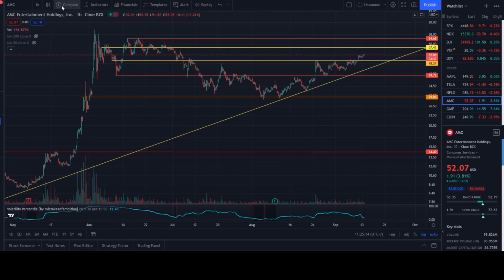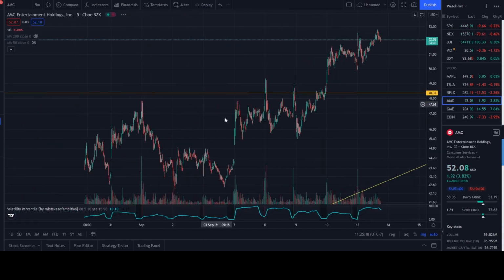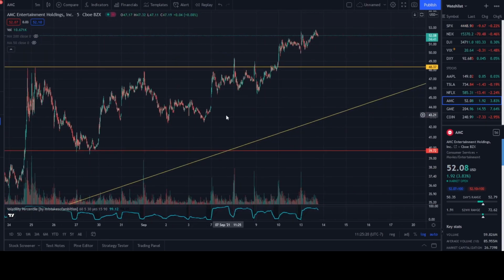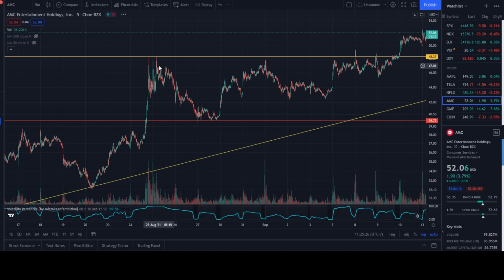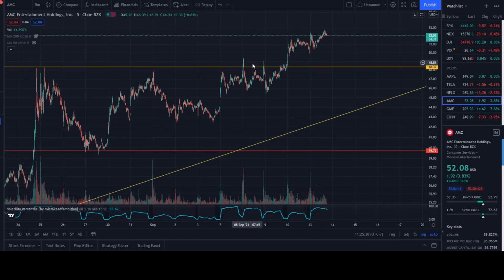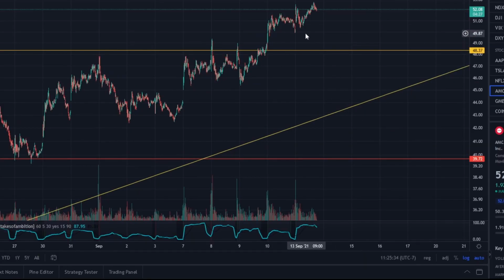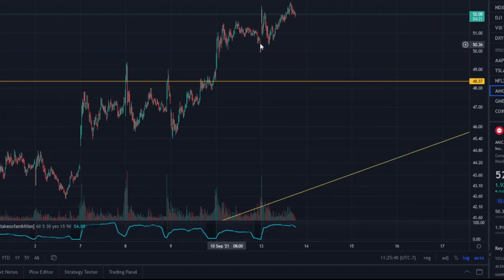So why do I think AMC is looking good now? Couple things as I go to the 5-minute chart. One, there was a key support I've been pegging for a while at 48.37, and I've been eyeballing that a lot. You can see we've tested it many times. Finally, after piercing it a few times, we're now above it, and we're above a key psychological level at $50 a share. And you can even see that building out on this 5-minute chart. Right here's the $50 a share mark, and we're above that.